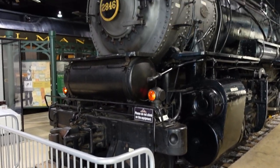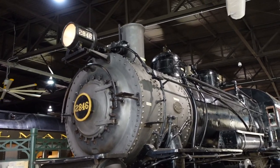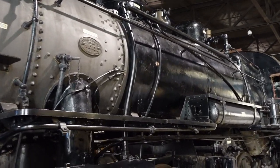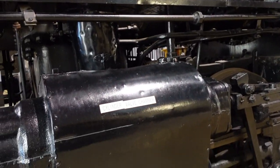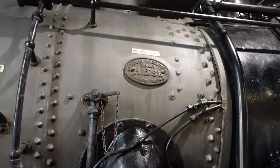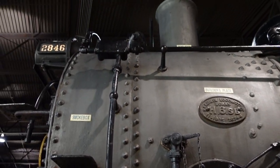All right guys, here's another steam engine. Not a problem with that. I love steam engines. They are my favorite. And this one is like an educational tool. So it's all labeled, like cylinder, valve chamber, written here. You go up top, builder's plate. Just so much to see.